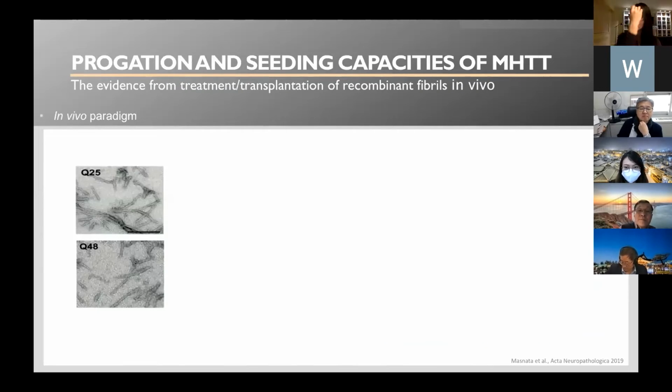Now, I've talked to you a lot about the propagation of mutant Huntington protein, but one thing I have talked less about is the seeding capacity as well. So it seems that these proteins that are associated with neurodegenerative disorders are also able to act like a prion and actually recruit the endogenous protein to transform its behavior.